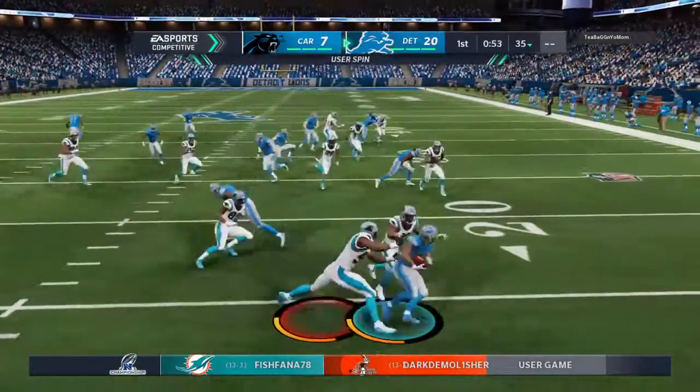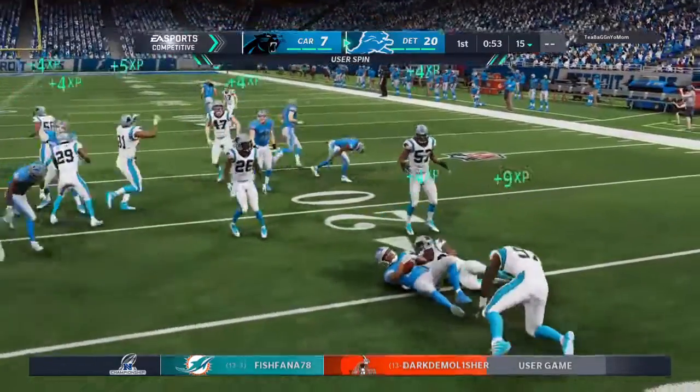Okay, we're back in it. All right, we're ready to go. That was impressive. And the defense now needs to reciprocate.